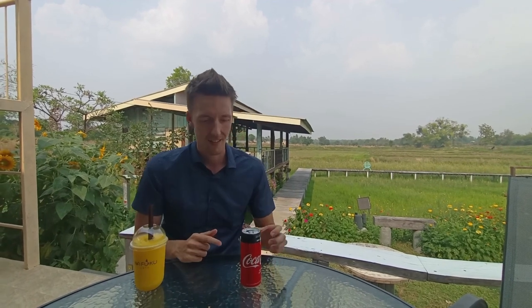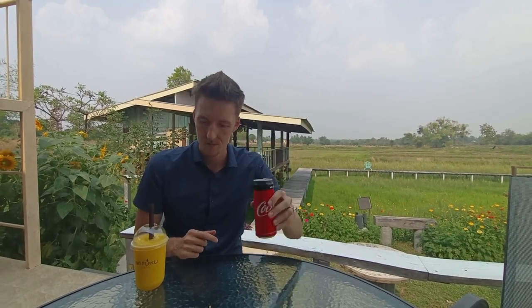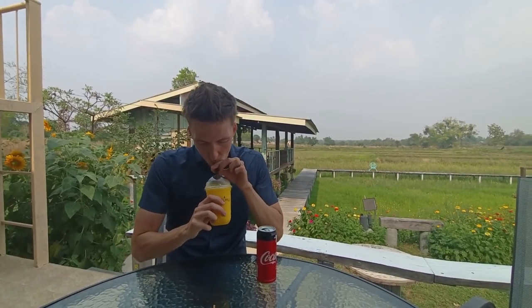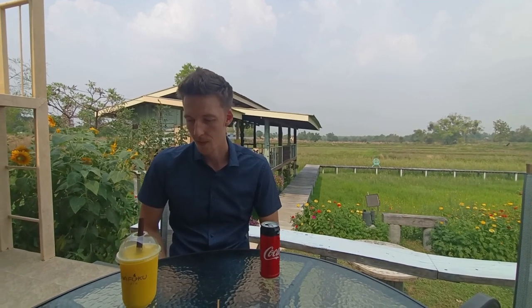Alright, I got a little bit too excited about the yogurt because they don't make it anymore. So we ordered a chocolate pancake instead and some Coke Zero. And this one is a mango passion fruit smoothie. But even though we don't have the yogurt, at least it's very beautiful here.